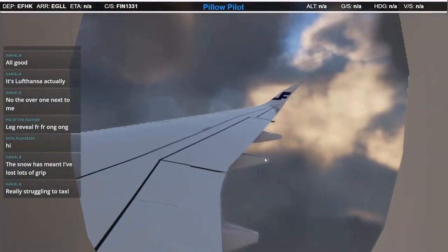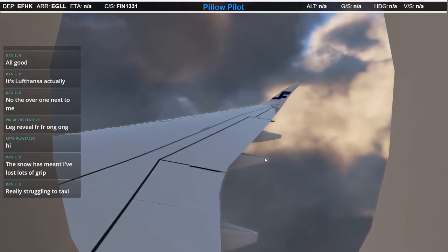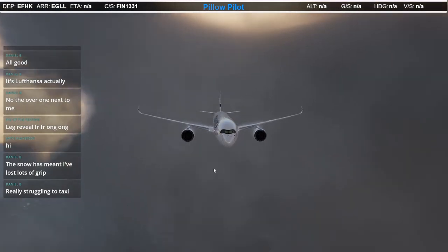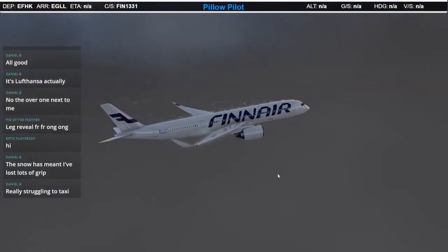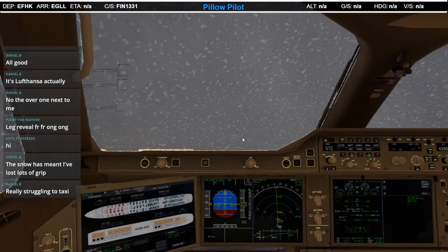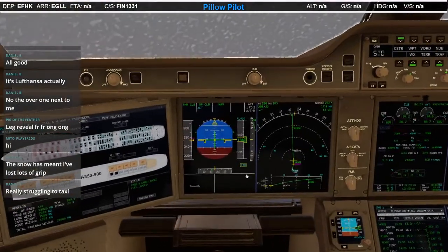Passengers have got no problem. Look, they're just enjoying the ride, aren't they? We've got to deal with all the bad weather. Lovely. Climbing through some bad clouds though. Ooh, that's a lot of ice.